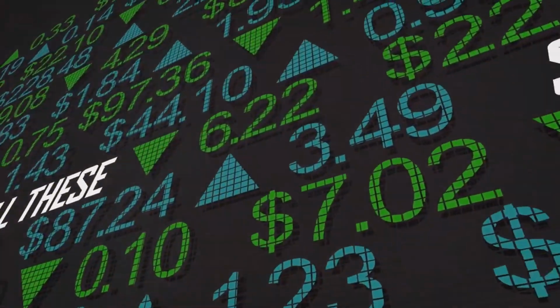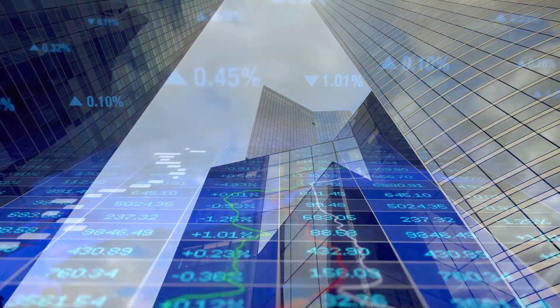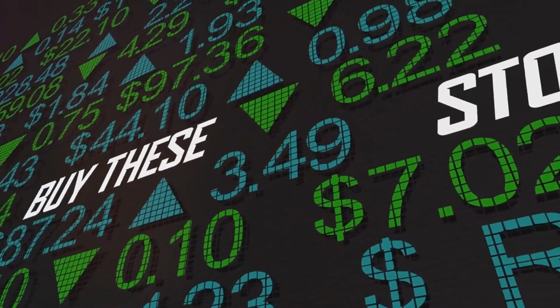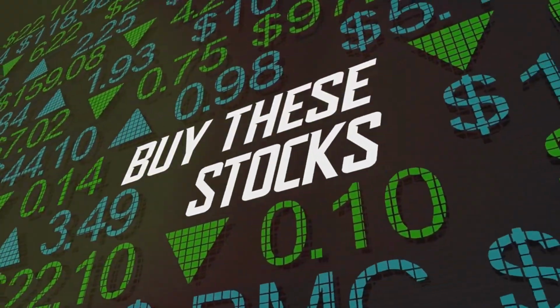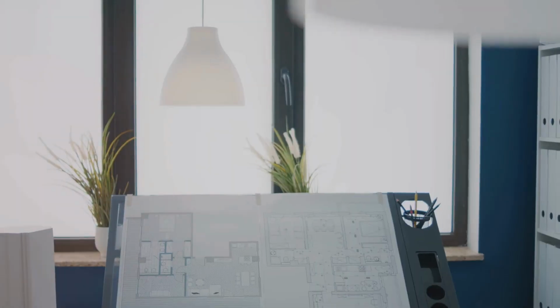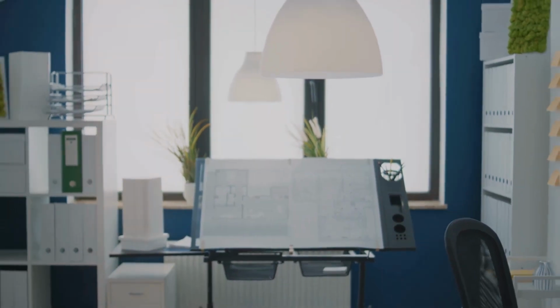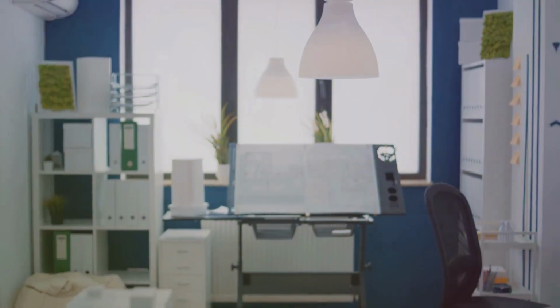There are two main types of stocks: common stocks and preferred stocks. Common stocks usually come with voting rights, allowing shareholders to vote on company matters. Preferred stocks, on the other hand, typically don't have voting rights, but offer a fixed dividend, making them more stable.